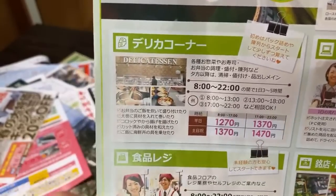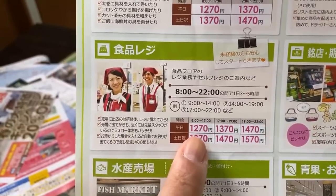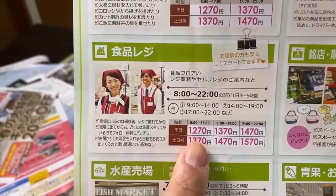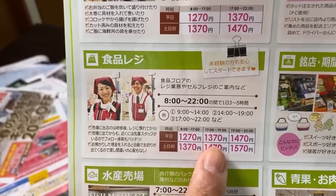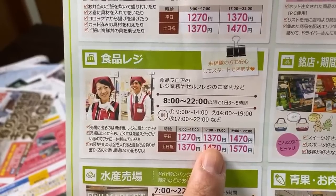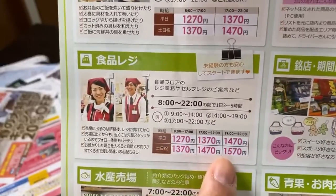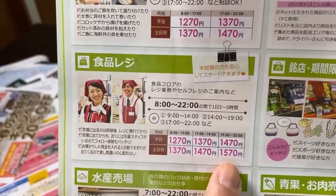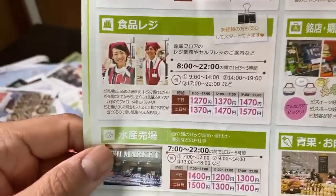If you're working at the register on weekdays, 8 a.m. to 5 p.m., you get 1,270 yen. If you work a little after 5 p.m., you will get another 100 yen more, and if you work evenings, even more. On the weekends, you would get this much. It's about $15 an hour for register workers in Japan. That's pretty reasonable, I think.